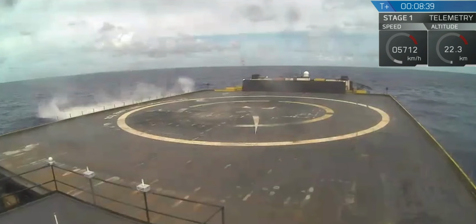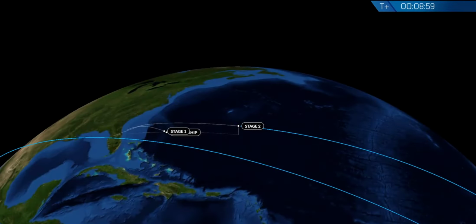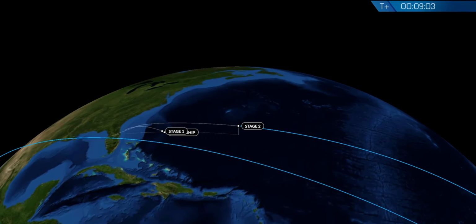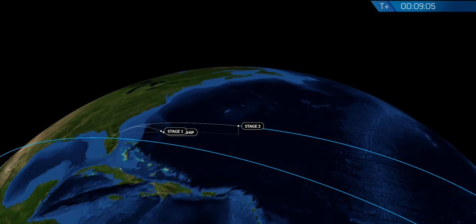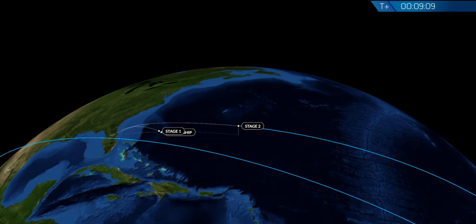And it looks like we may have lost some of the footage coming in for the drone ship. We do expect to lose signal from the drone ship as we come in. If you've watched previous missions, that is not uncommon for us to lose coverage of the first stage coming back to the drone ships. The rocket vibrations coming into something like that can cause some issues.